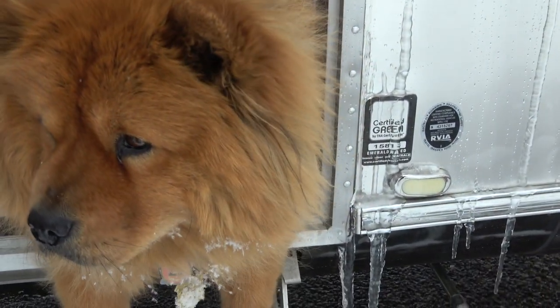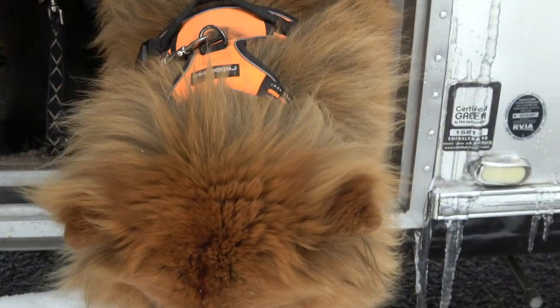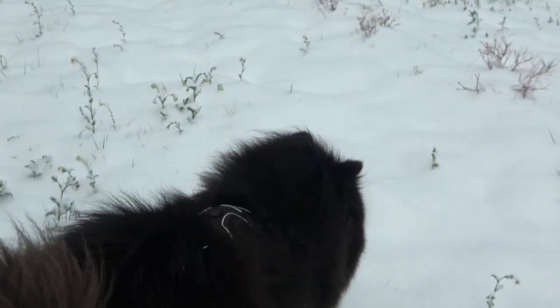We have made it to our destination for overnight, and it's the following morning, and we got a surprise outside. So let's go outside and check it out. Zephyr, what's going on outside? Come on. What do you see?